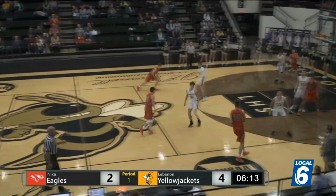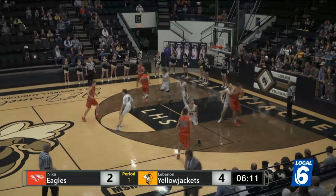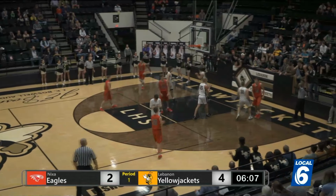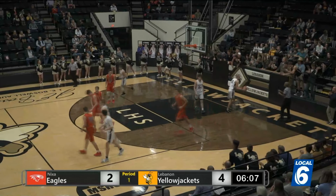Gordon heads down court for the Nixa Eagles. Tries to get it underneath to Roman, and he can't handle it. Turnover number 1 for the Nixa Eagles.